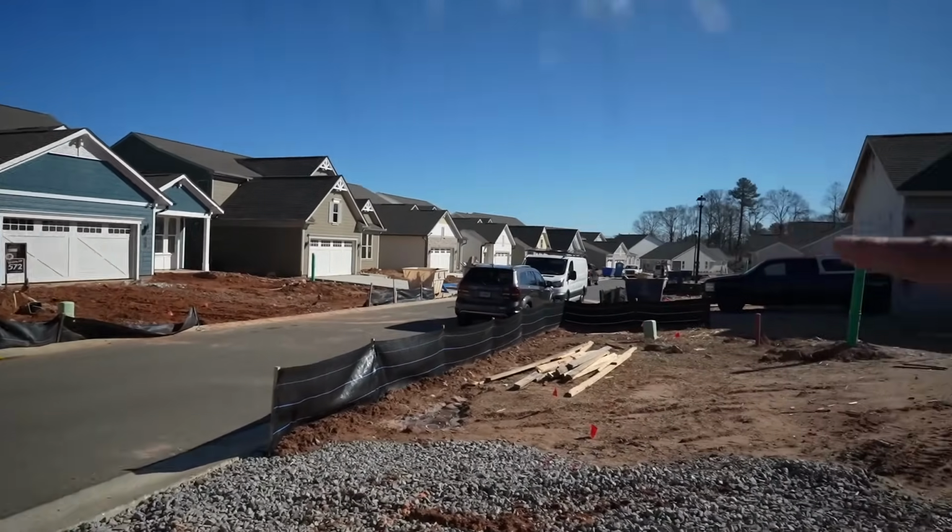All available. All available. Am I in Austin? Am I in Dallas? Am I in Phoenix? Am I in Las Vegas? You guys, we have a massive problem right now with new home construction. The amount of inventory, you guys, I'm telling you, it's not reported. We saw 22 homes available on New Home Source. I'm walking down a street. This street alone has 22 homes. And I'm gonna show you guys again.